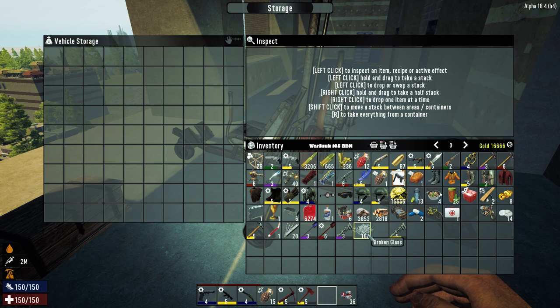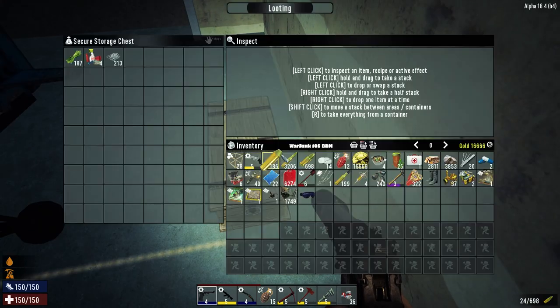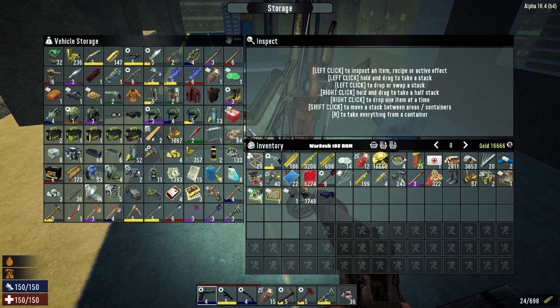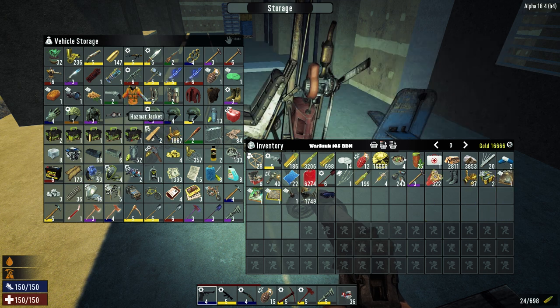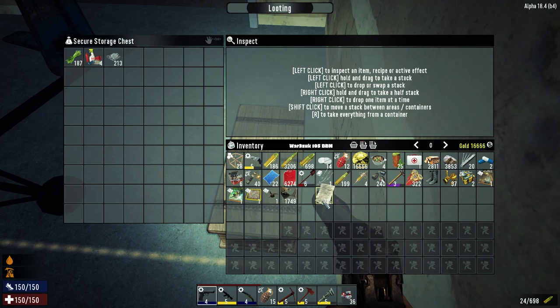Okay, let's put some stuff in storage that we definitely want to keep. All right, so we've moved the chest over to here. There's almost nothing left in it. Stuff that I don't really want. Inside the storage of the copter is stuff that we'll probably be using for sure in the future, or stuff to sell, so it's all going to sit in here for now. So the copter is ready to go. I don't have room for everything, unfortunately. Actually, how much is the hazmat jacket? 104. Let's leave it there. We'll just leave what we have in here. We need the paper. Not really. Let's just leave that in here.